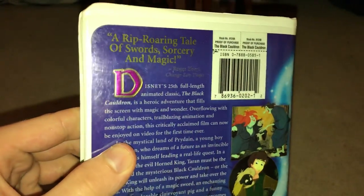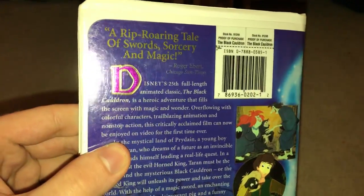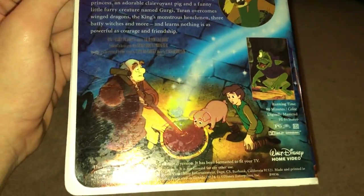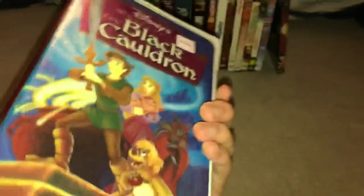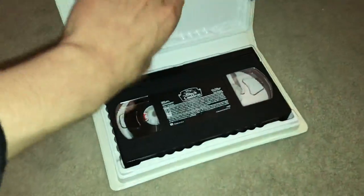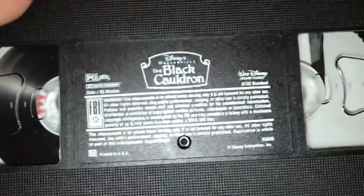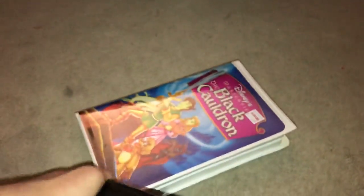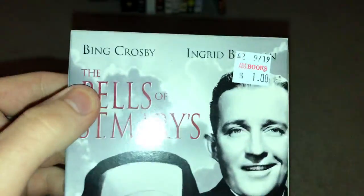Nice. This is a really nice shiny slipcover case. This is the Nighttime 8 VHS version. June 12th, Nighttime 8. Next up are the three slipcover cases.